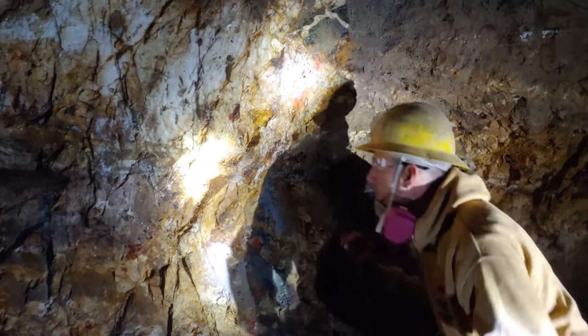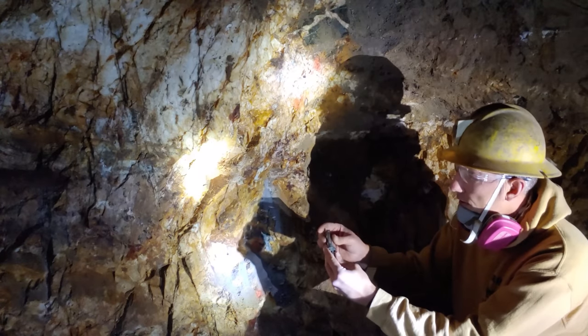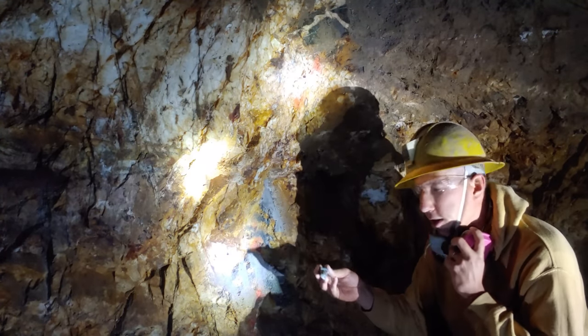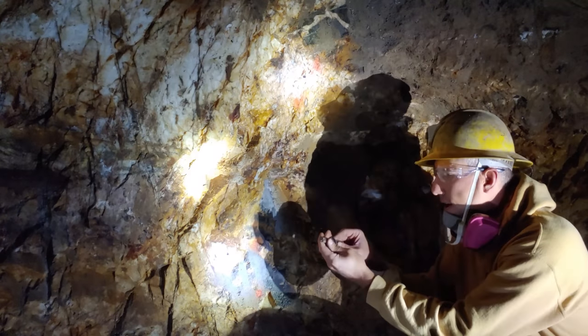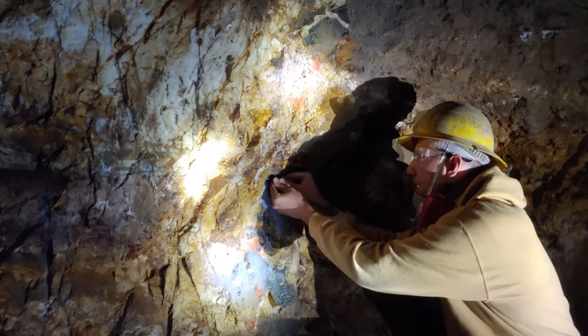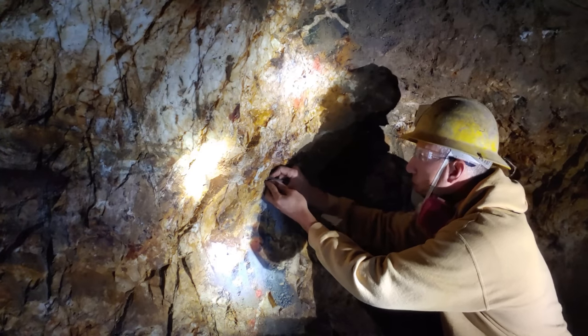All right, well, I got my hole deep enough. So let's try these feather and wedges. And thank you again to Dan Hurd for turning me on to these. These are pretty cool. So let me see if I can get some quartz off this wall.